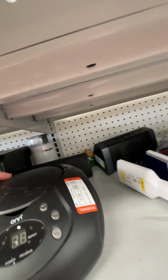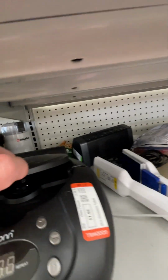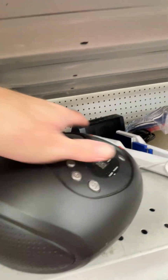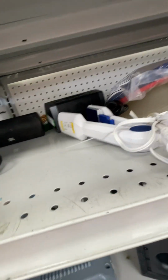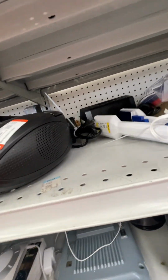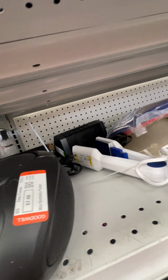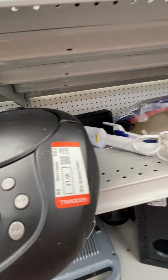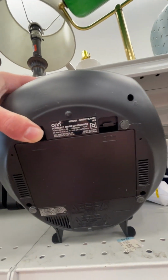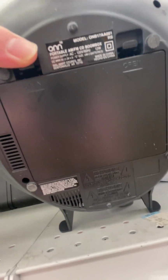Here's a little Walmart radio, CD player. Onn is Walmart's brand of electronics. It just has a volume, CD, and radio. It doesn't look like it's Bluetooth. Maybe I would get it if it was Bluetooth. See what it says. Portable AM FM boombox. Doesn't look like it has Bluetooth, so I'll pass on that.